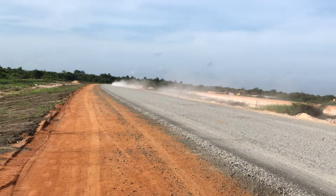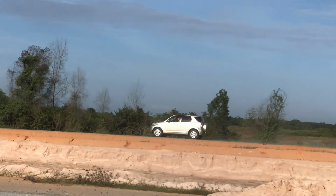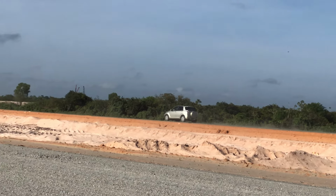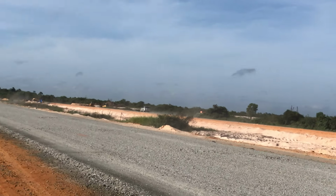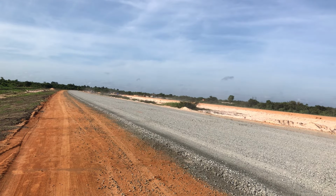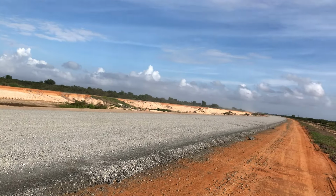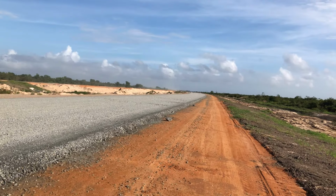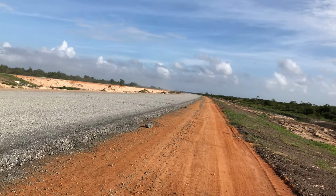There he is. It's another car. Some of the first cars to take advantage of this East Coast Bypass Road, trying to get to Ogle, I believe. Get from Ogle to the East Bank, Eccles, using this bypass road before it's been completed now. Basically getting a jump on the use of this road. But yes guys, this is a road that's being built.